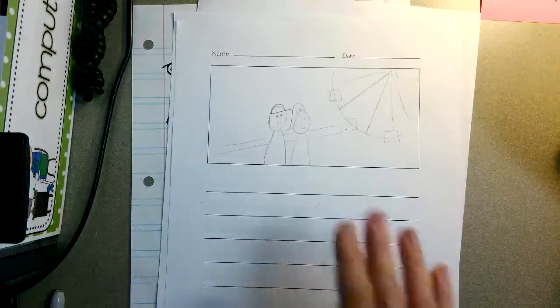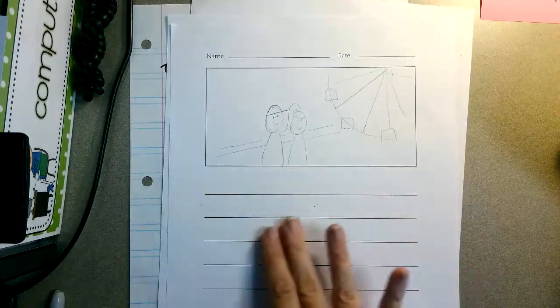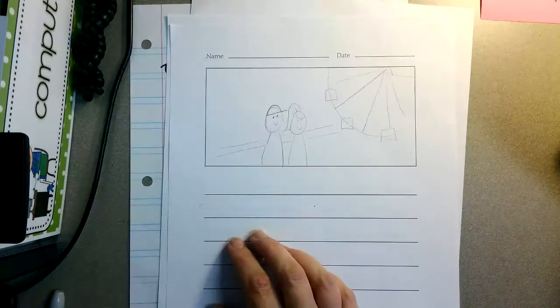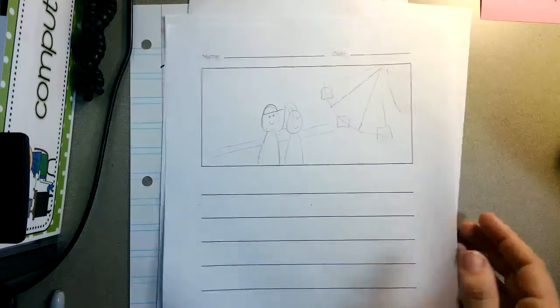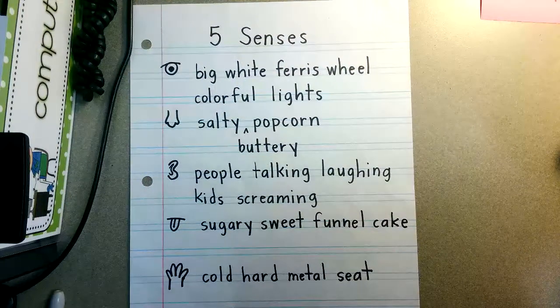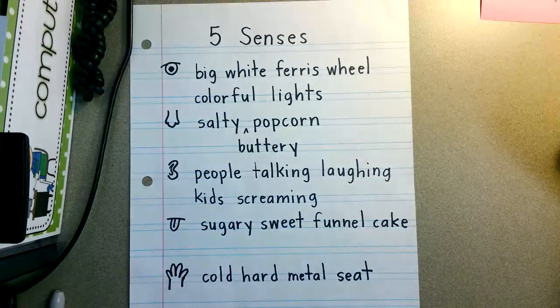Miss Davis has already sketched out my story. After I did my touch and tell, I went ahead and made my sketches to help remind me. Now I'm ready to begin writing, so I can start writing out my story and using some of my five senses details to help make my story more interesting for my readers.